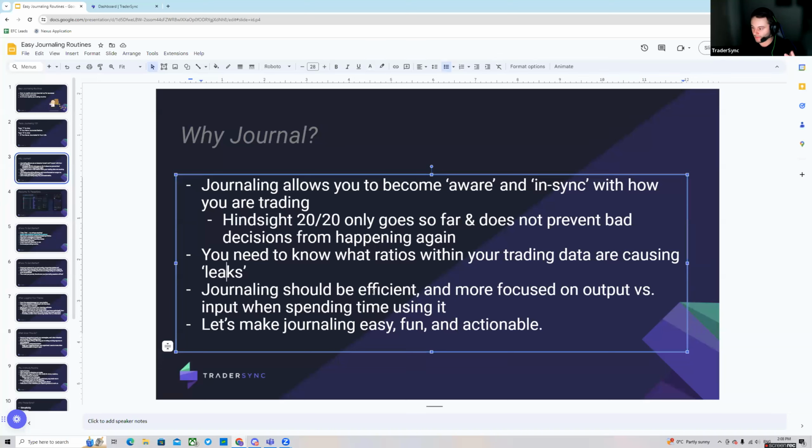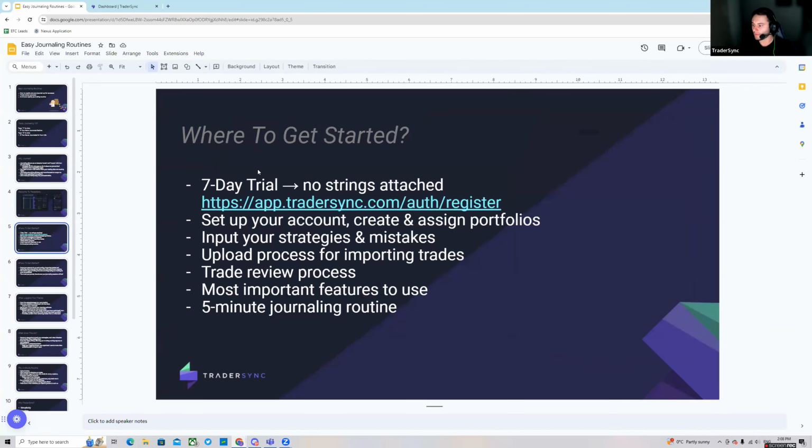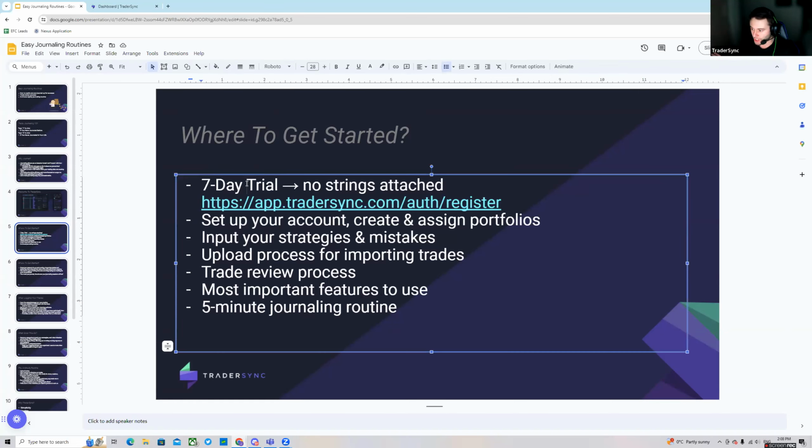End of the day, we want this to be efficient, easy, fun, and actionable, right? So you guys have all used TraderSync before, I'd assume. If any of you guys haven't, we have the desktop and the mobile platform. Mobile app is really handy for on the go. And where can we get started? So first off, we have the 7-day free trial. If any of you guys are past that or on a paid plan, you're good to go. Regardless, you can sign up for 7 days, no strings attached.